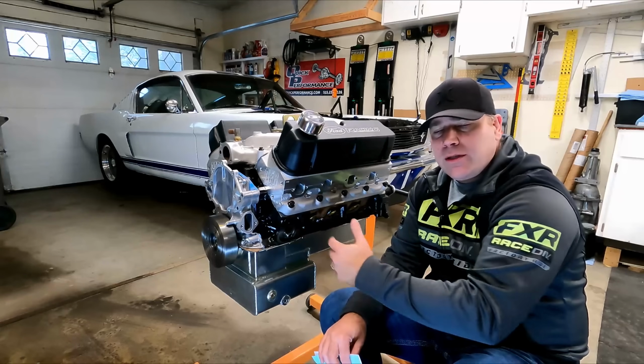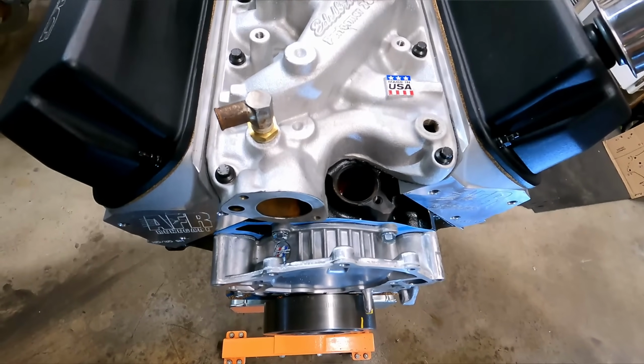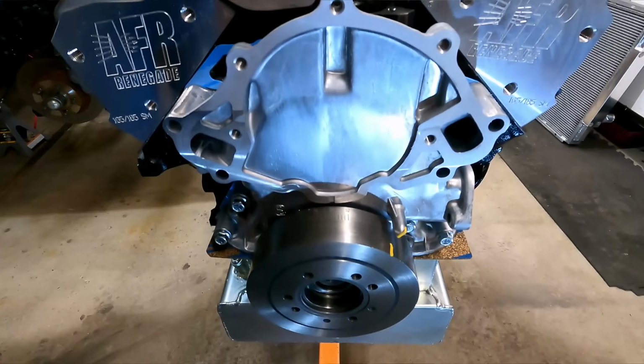This is a 302 block that we did set up for the 347 stroker, so we bored that out. What else do we got in here? New timing cover and water pump. I could have taken those units. They were fairly new on my 289. I could have taken them off. Decided to just go ahead and get some new units here. And I did get the aluminum water pump, so it kind of matches a little better with this.